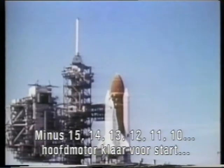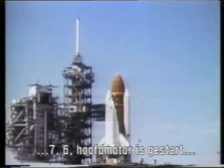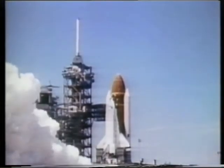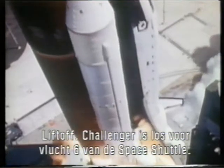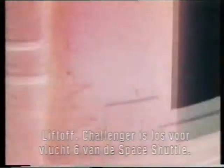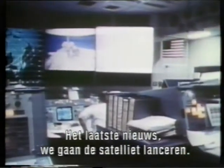Minus 15, 14, 13, 12, 11, 10. We'll go for main engine ignition. 7, 6. We have main engine ignition. For Challenger and the 6th flight of the Space Shuttle. The shuttle has cleared the tower. Challenger's underway. We got a roll program. Houston copies, Challenger. And some late news for you: we got a go for deploy. We have a go for deploy.